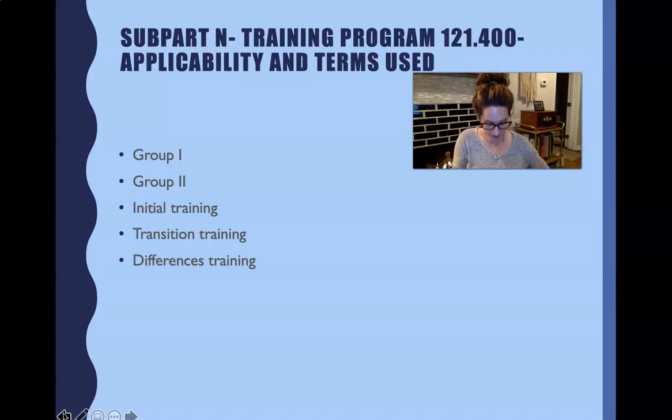And then training that you get initially when you're hired at a 121 carrier is initial training. I want you guys to see it said training required for crew members and dispatchers who have not, highlight the word not, qualified and served in the same capacity on another airplane of the same group. Crew members are pilots and who else? Flight attendants. That's right. I'm going to assume that you said that because we went over that a lot in class. So that includes pilots, flight attendants, and dispatchers.